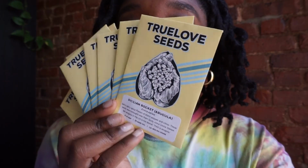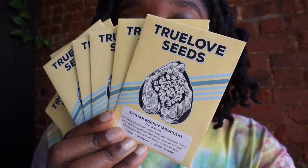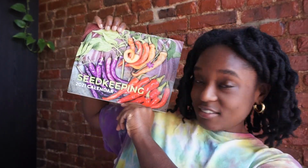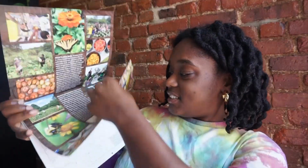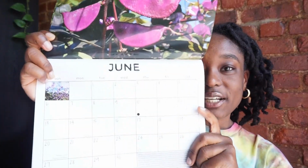Okay, so here are the seeds. This is how their packaging looks. They also sent me this really cute calendar from their branding. There's an about page and some beautiful pictures for each month. I'm excited to use this. I guess they send it complimentary if you spend over a certain amount. I ordered like 8 types of seeds, if that gives you an idea, and I spent like $35 total with shipping. Not bad at all.